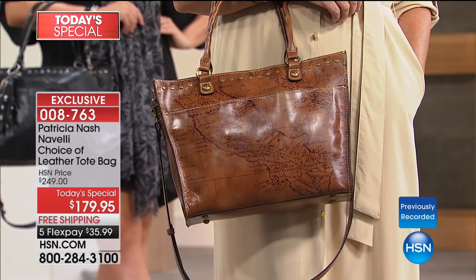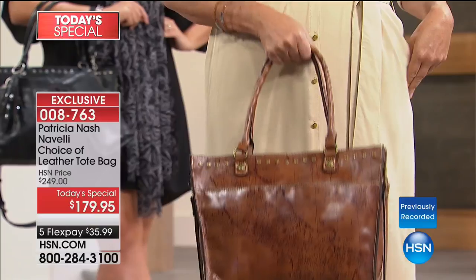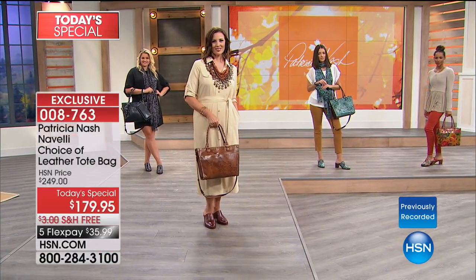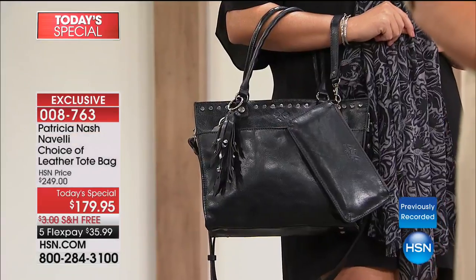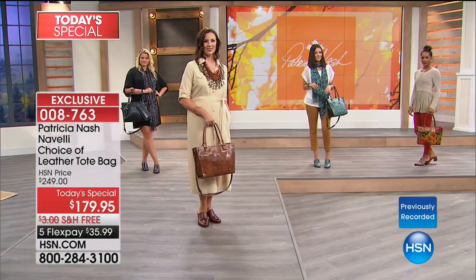I love the front slip pocket. That's always a great pocket in the front of the bag just to throw whatever in it and get it out real quick. And we didn't talk about another thing, and that is there's feet on the bottom of the bag. Good point. If you're wondering about that, watching us watch the bag, it's always a great feature. So your bag sits up.